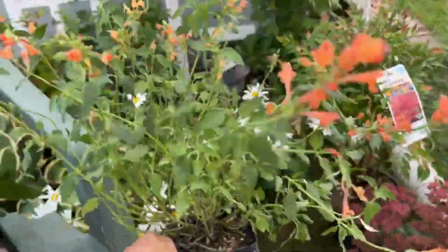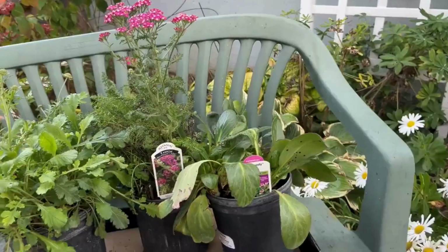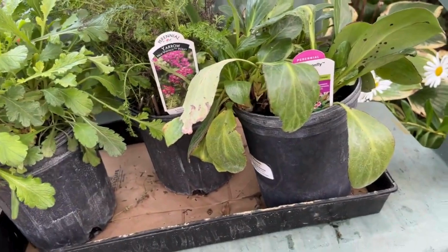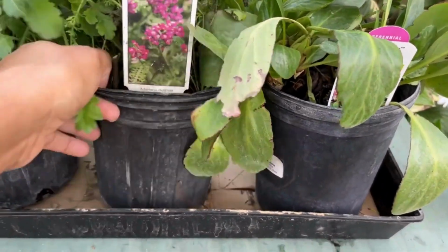So I picked this up because I think it's somewhat, you hardly see this at your local garden center. And that's what I love about these private garden centers. You find plants you don't see at your big box stores. Anyways, so next, look what I have, friends.